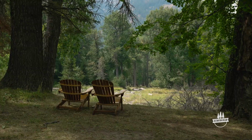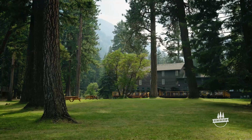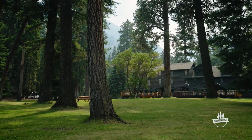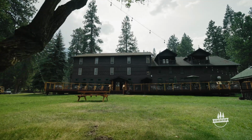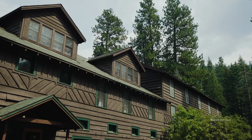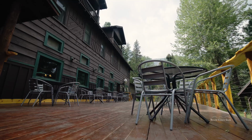It's difficult to imagine a more serene and peaceful setting. 10 acres of rolling lawn meandering around towering pines. This is the historic Wallowa Lake Lodge on the southern shore of Wallowa Lake. She's pushing 100 years. Talk about ageless beauty.